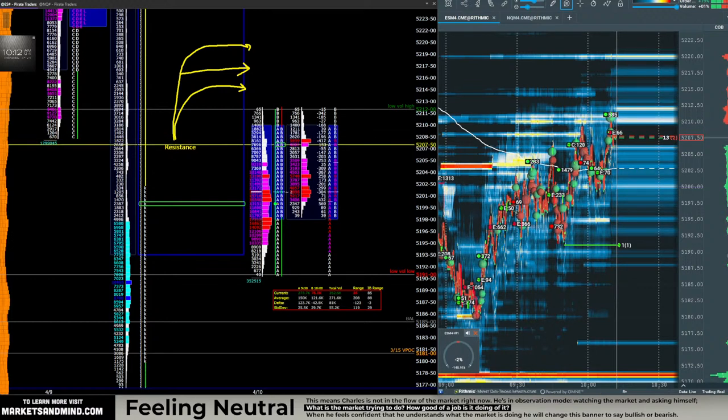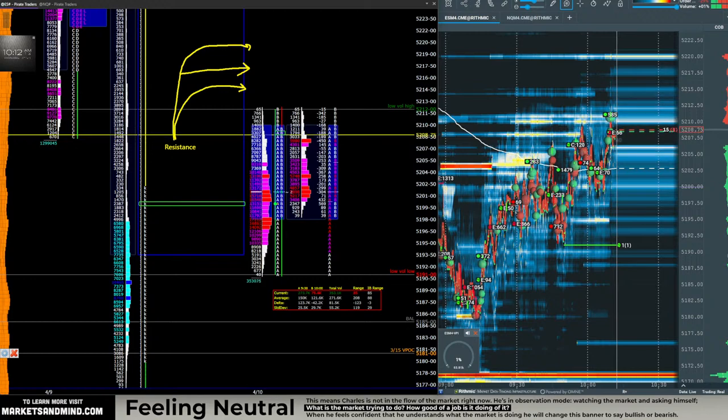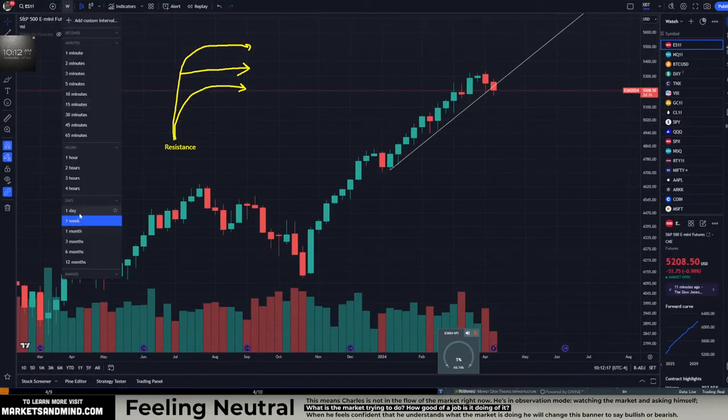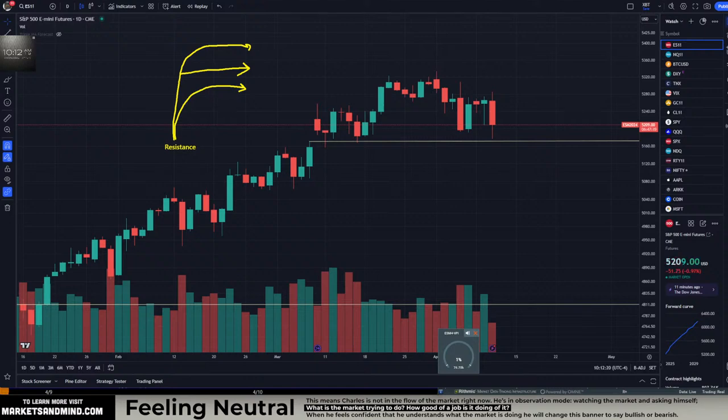Scooball says, choppy, balance area low. Yeah, it's kind of hard to call a balance area here, but this could certainly be it. So this was the previous balance area low over here. But if we're looking at this week's balance, yes, we're on that balance area low, which is slightly higher. Further increasing the odds of chop.